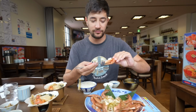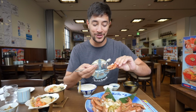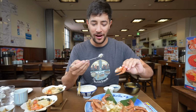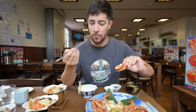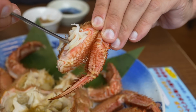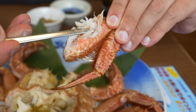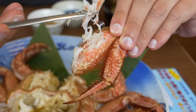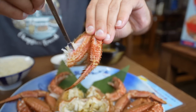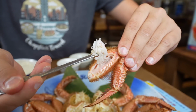Oh my god, that is amazing. Wow, it's so delicate, soft, and very sweet. Wow, I can't believe how naturally sweet that is. Very, very flaky. It's a little bit difficult to get out of there because you can see it's so stringy and flaky, but this tool they've given me helps a lot. Oh, there we go. Let's go for another dip.